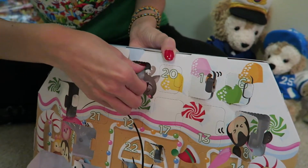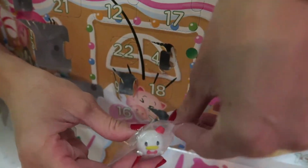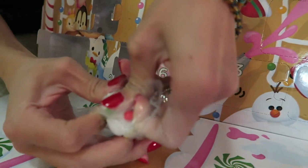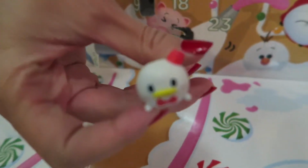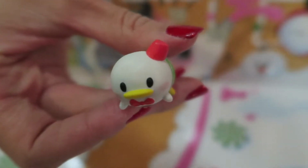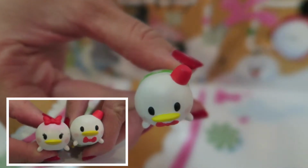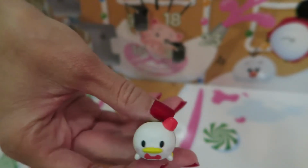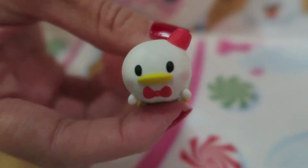Oh, looks like it's a Tsum Tsum. Oh, it's so cute. It's Donald. And it looks like he's wearing a fez, actually. It's a little like a winter hat, but it looks like a fez to me, which I like a lot, because fezes are cool. Oh, he's so cute. So he matches the Daisy, which I'll show you in a second. He's got the green scarf. Yeah, and a little fez. So cute, I like that one.